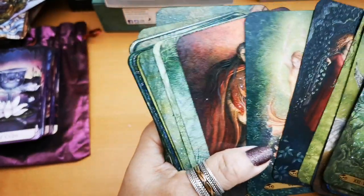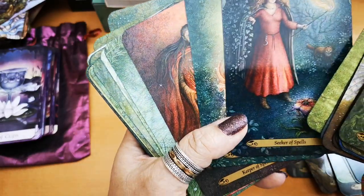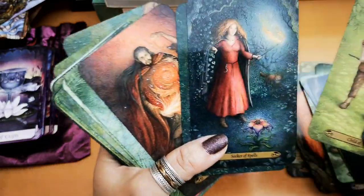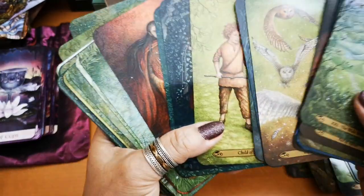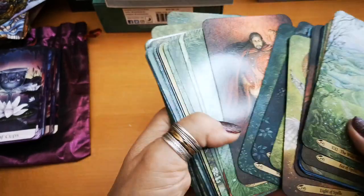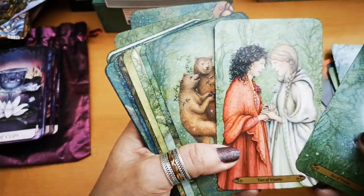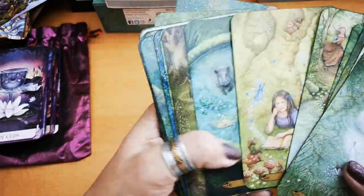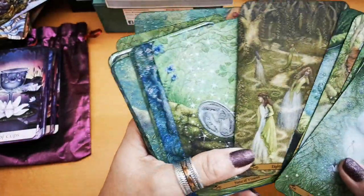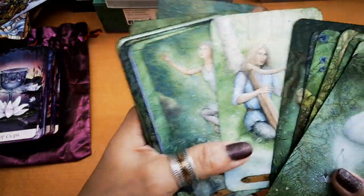The Weaver of Spells is the Queen. The Keeper is the King. And then here, the Seeker is the Knight. And the Child is the Page. Spells are the Suit of Wands. And then here, the Suit of Cups is the Visions. Like here. It's so cute, so magical. I mean, it feels like magic. You are really enchanted by this deck.